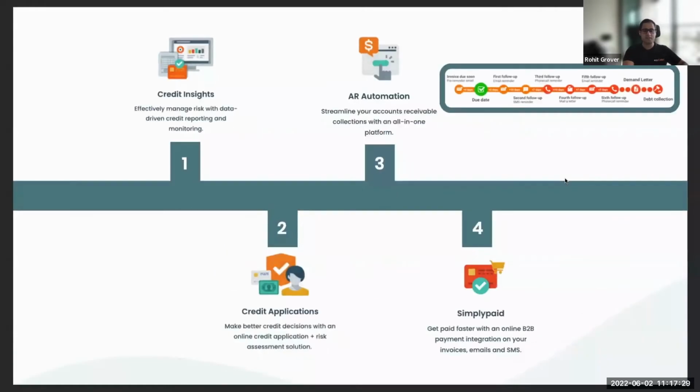Now, ezyCollect is built up of four core modules. The first one is our credit insights. So this again comes in right at the beginning. And this basically helps you effectively manage risk with data-driven credit reporting and monitoring. So that allows you to see the likelihood of people being late paying customers. And then you even have a credit application feature, which allows you to make better credit decisions with an online credit application and gives you a risk assessment solution. So these two stages come in at the beginning when you're onboarding new customers.